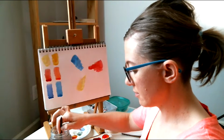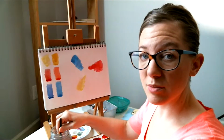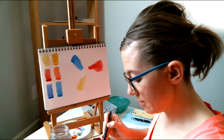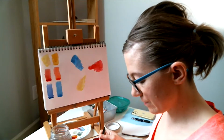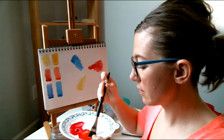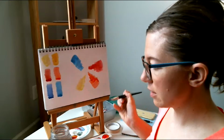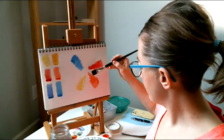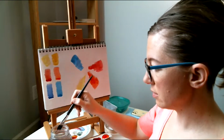I'm going to wash my brush out. And next thing I'm going to go into is my yellow again, but I'll be adding it to my magenta. See what we come up with. Tilt it as much as I can here. Okay, I've mixed them in pretty equal amounts. And we've come up with a red. So this is yellow plus magenta.